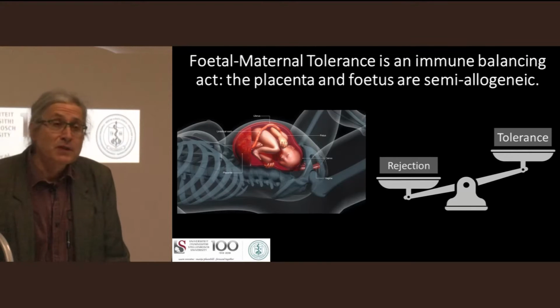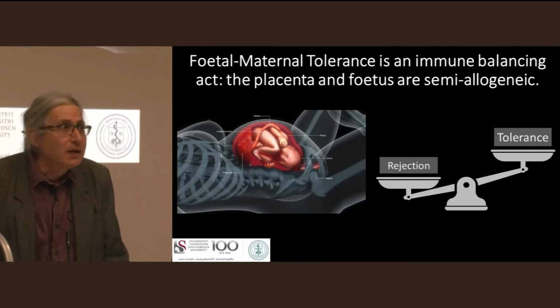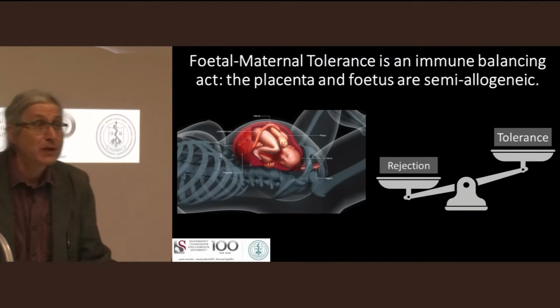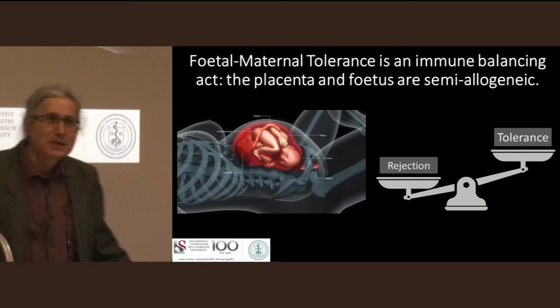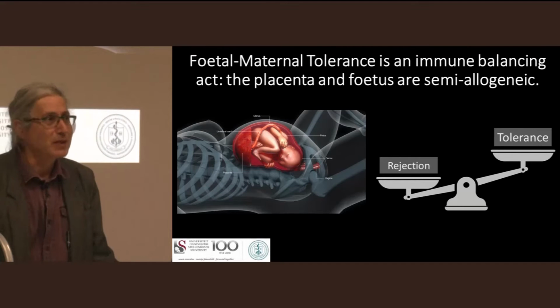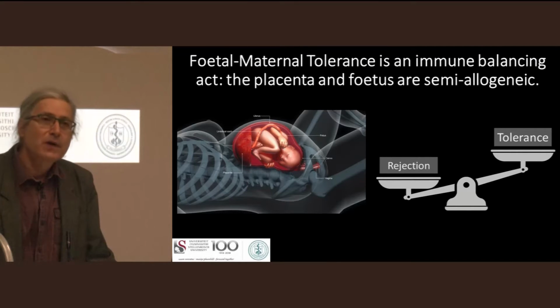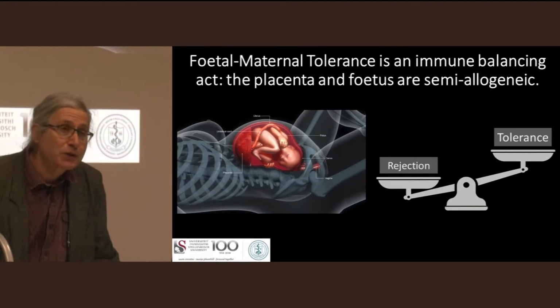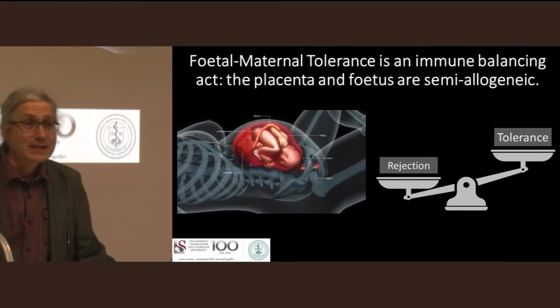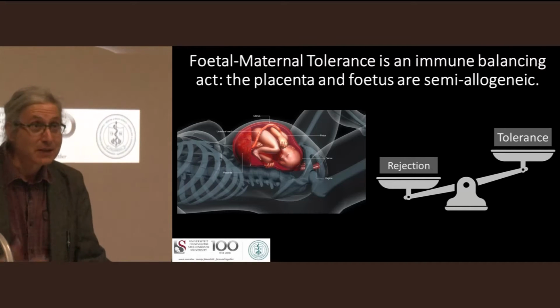In solid organ transplantation, for example, the holy grail is to arrive at tolerance where you don't have to immunosuppress the patient. But the mother is naturally immunosuppressed, and we're still trying to this day to find out why. So it's very much an immunological conundrum, and any conundrum I'm therefore extremely interested in, something that is not so obvious.